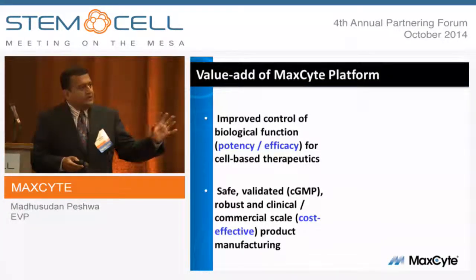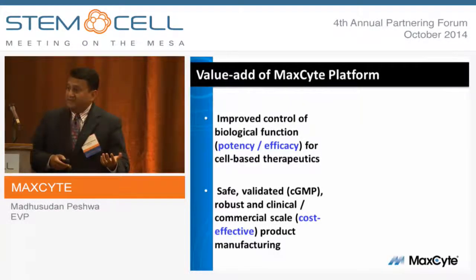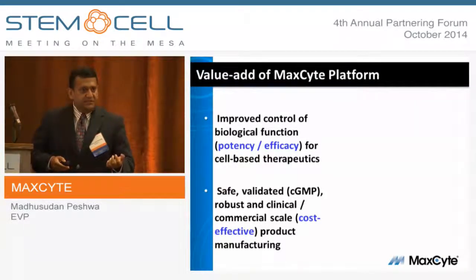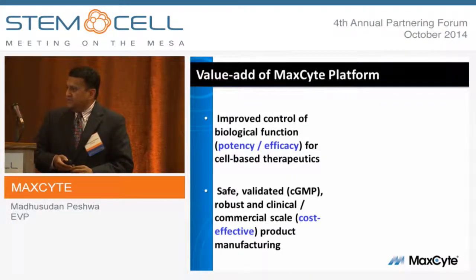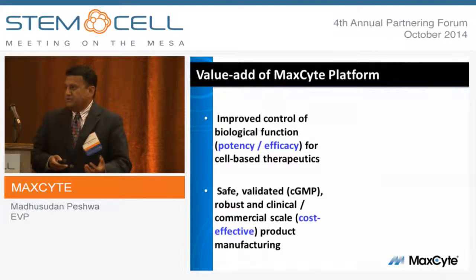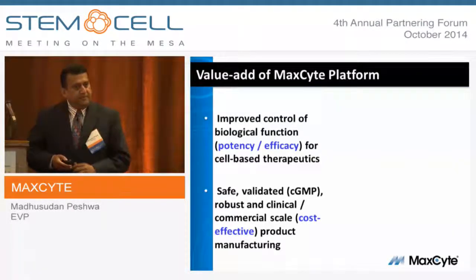So essentially, with how we use our technology, we're trying to solve two of the biggest problems in developing cell therapies. We want to make cell therapies more effective. So we're trying to reduce the biological risk of developing cell therapies by customizing the biology so that we can enhance the potency and hence get to long-term durable clinical responses. The second problem is to take away the manufacturing scale-up complexity and cost issues associated with large-scale clinical and commercial delivery of cell therapy products.